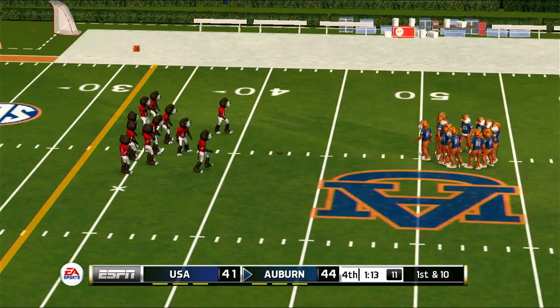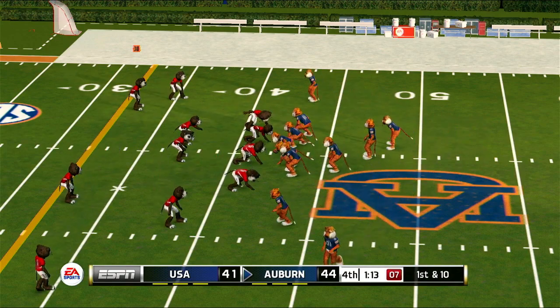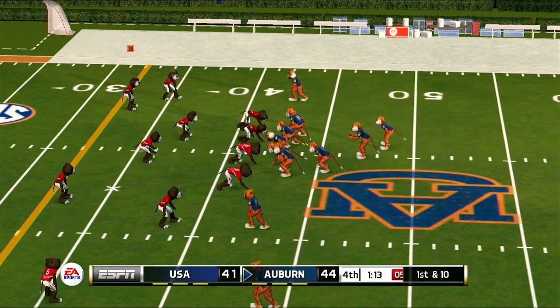This is where the offense has to come to the forefront. They work all week for situations like this. They've got the lead. They've got a chance to add to it, and that would mean a victory.